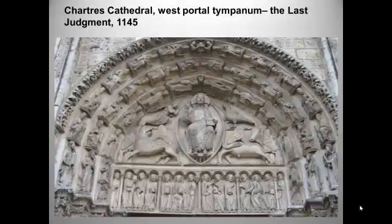So I'm going to kick off the second half of this podcast with our great Gothic cathedral, the cathedral at Chartres, where we encounter in the famous West or Royal Portal, one of your required images, another Last Judgment. Now, this is actually a portion of Chartres that survived the fire of 1194. In other words, it dates from the Romanesque cathedral that was remodeled into a Gothic cathedral after the fire.